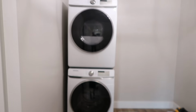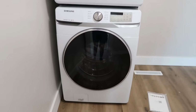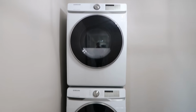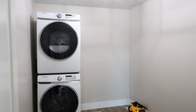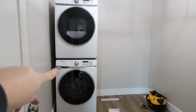We shopped around on AJ Madison's website. They carry a ton of different brands of appliances, including washing and drying machines. We ended up going with the Samsung brand. One, I liked the look of these. Two, they have really great reviews. And I really like the stackable washing and drying machine because this is a pretty good size room, but I didn't want to take up more room than I needed to with the washing and drying machine. And so I did end up going with the stackable ones.